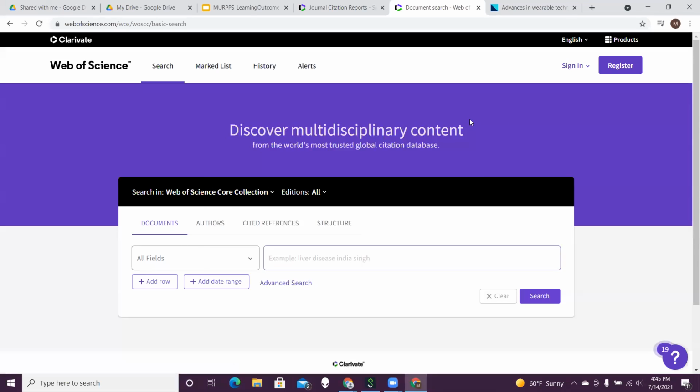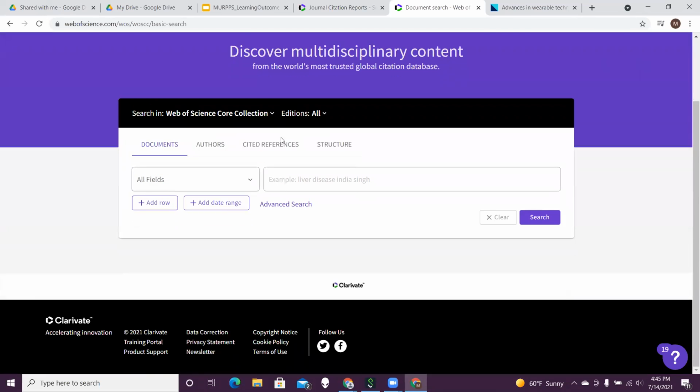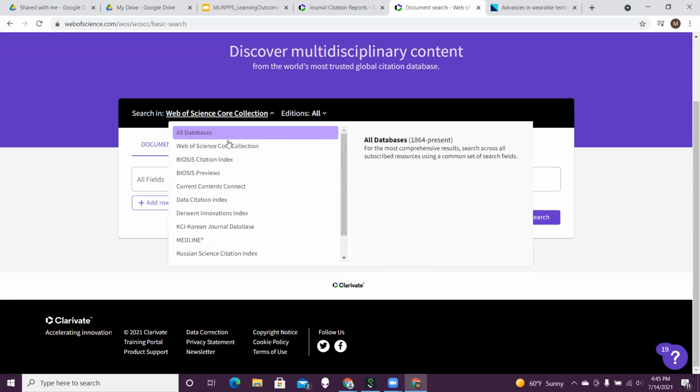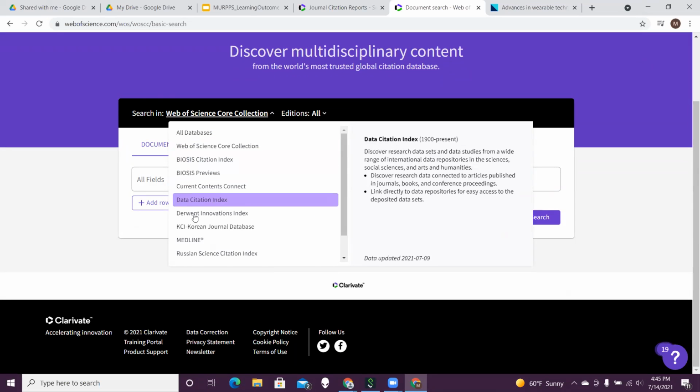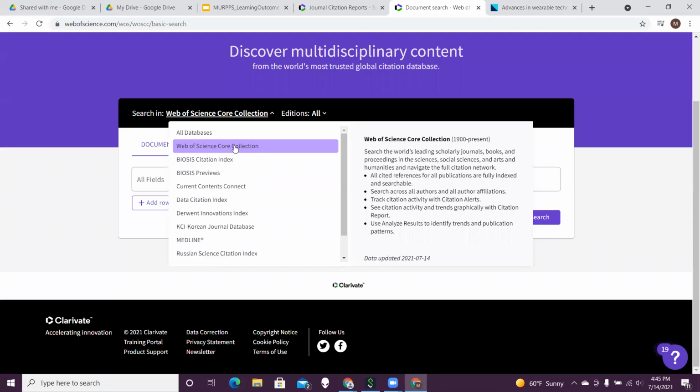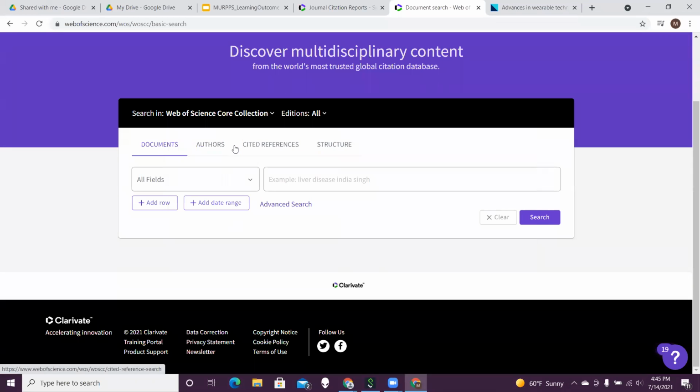All right, so here's the thing. Web of Science, I am not kidding, they just refreshed their website. So this is a totally different interface. Now, one thing I want you to take a look at: when you look at Web of Science, they actually create all of this content. But since you are mostly in the field of mathematics and physical sciences, the core collection is going to be the best database I would recommend that you use.